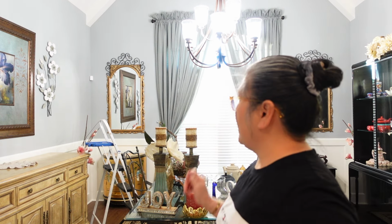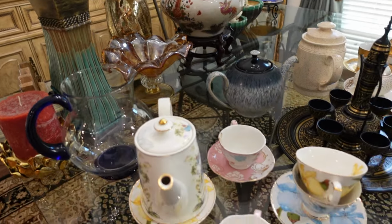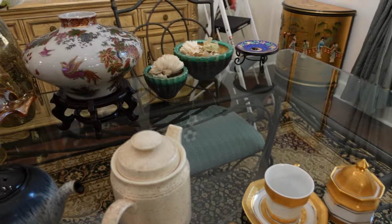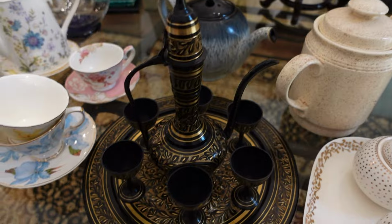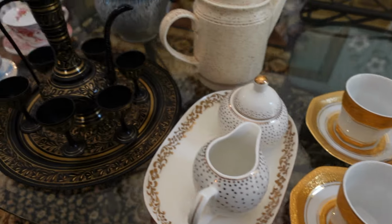I made that curtain a few weeks ago and it really matched the color of the paint of the wall, so I chose that color. And so I will show you guys all the stuff that we need for this formal dining room. These are some of the few items that I'm going to use. And these ones, I'm sure you guys remember, all this tea set collection.